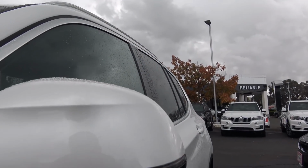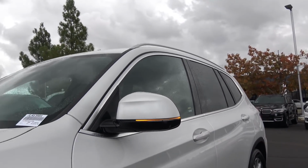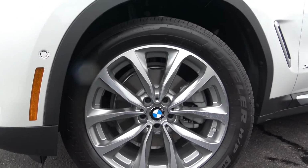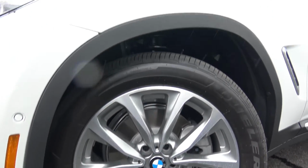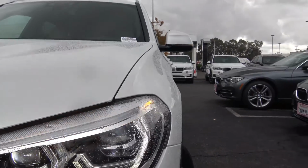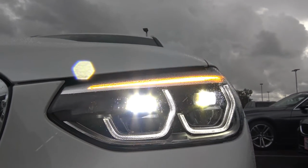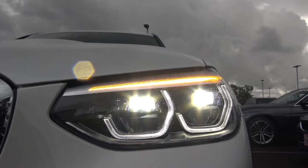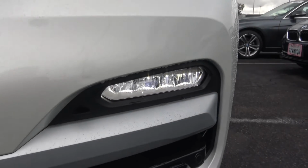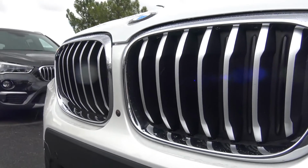Heated exterior mirrors with LED side turn signal indicators, and you also have blind spot detection. And you have your 19-inch alloy wheels. Coming up front here, you'll find LED headlights for the low beams and halogens for the high beams, as well as LED daytime running lights and LED turn signal indicators, and your LED fogs are located down below. And you also have front parking sensors and a front camera.